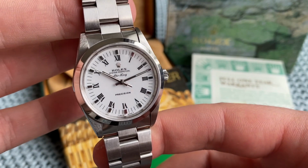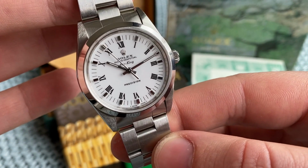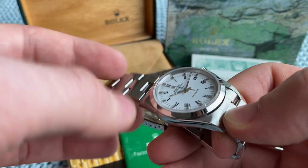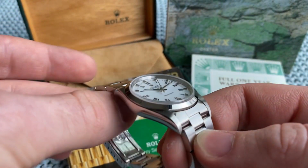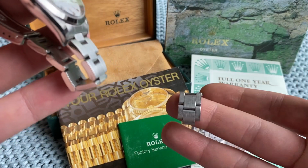The white dial is insanely beautiful. It's pristine and it pops so nicely under any light. The case is really crisp as well, as is the bracelet. Currently it fits up to a 7-inch wrist, but it comes with 2 extra links.